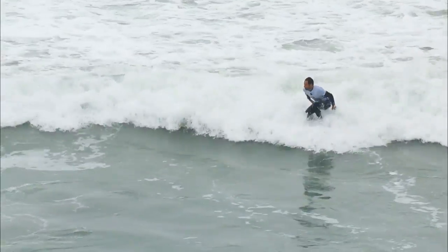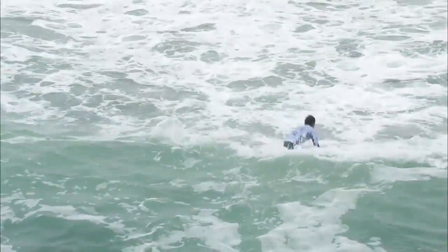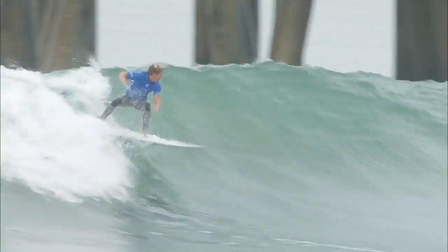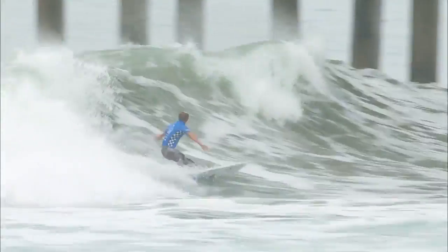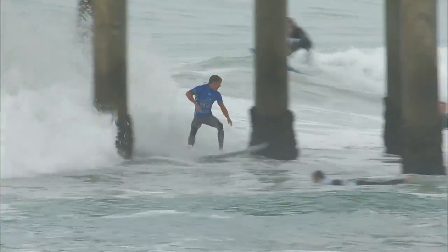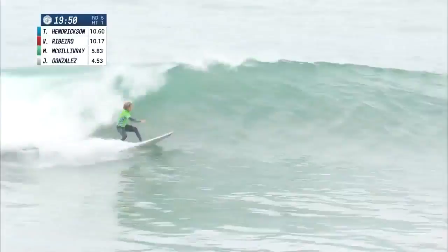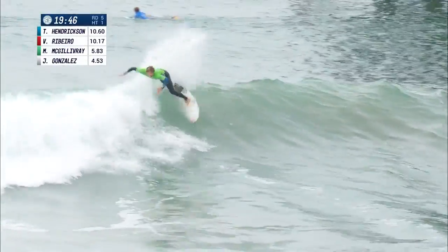Jonathan Gonzalez now getting a little turn off before the reform. Doesn't have anything left for a finishing move as he's playing catch up in this heat. Hendrickson from Maui now. Bottom turn, snaps off the lip. Big section to work with. Quickly off the top again. Not afraid to shoot the pier, and he will end up on the north side. If you finish in the top 10, you get to join the top 34 next season.